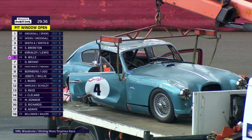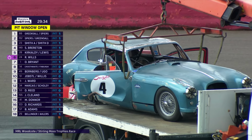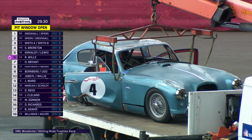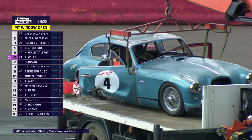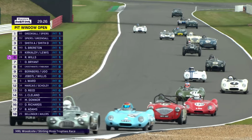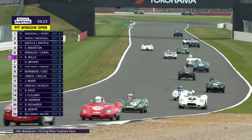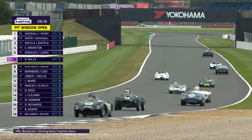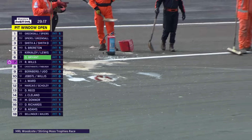So a fabulous looking thing. Unfortunately, a little bit second hand. The good news though, and far less costly to fix the car than its driver Tim Stamper would have been. So really good news to see him scurrying away and, well, wandering away and looking in pretty fair fettle.